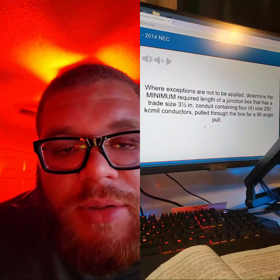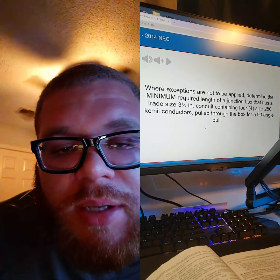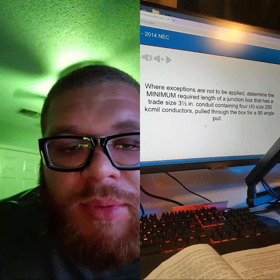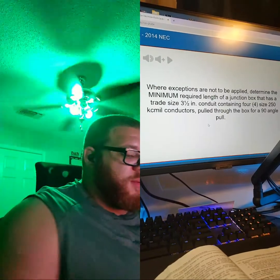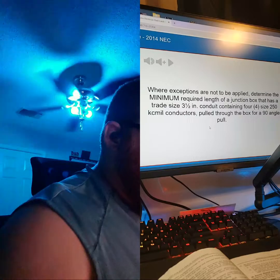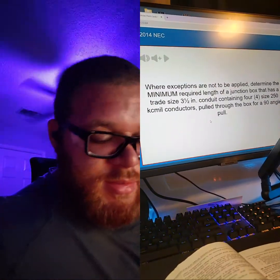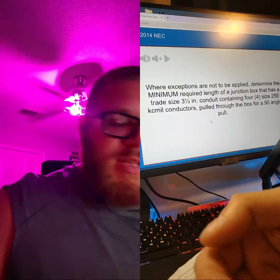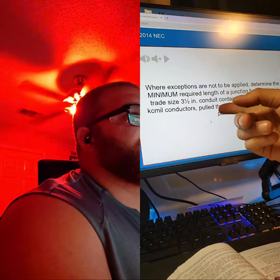Required length of the junction box. That is a trade size 3.5-inch conduit containing. Who cares about the size of the wire? Yeah. Exactly. For a 90-degree angle. You want to do it? Yeah, it's either 6 or 8, but I don't remember. Right. So straight pull is 8. You can always think about it because straight is 8, way harder to get. Yeah, okay. So you're going to do 6 times 3.5.